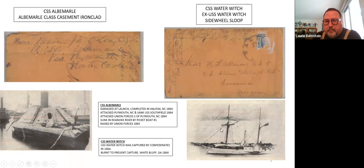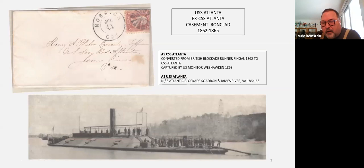This picture is of the Confederate ironclad Atlanta. The picture is after its capture by Union forces. And you can see this is another riverine vessel. This is not a seagoing ship. Very distinctive styling on Southern ironclads.